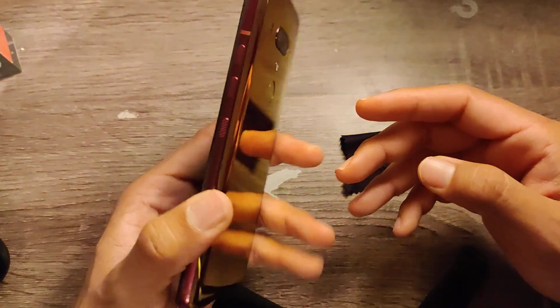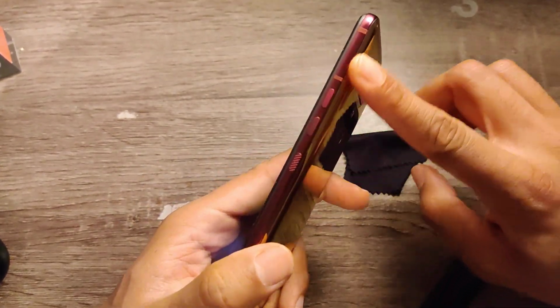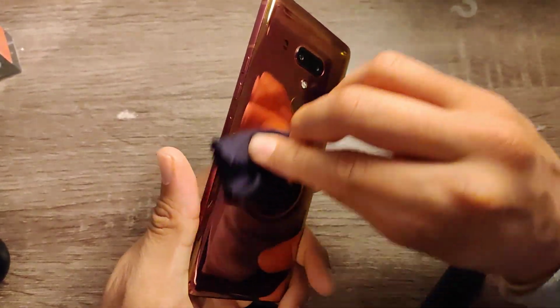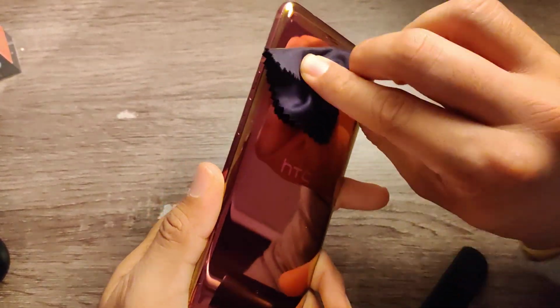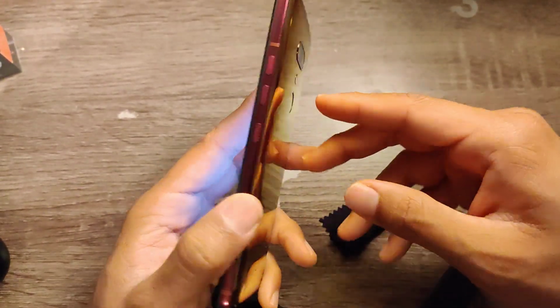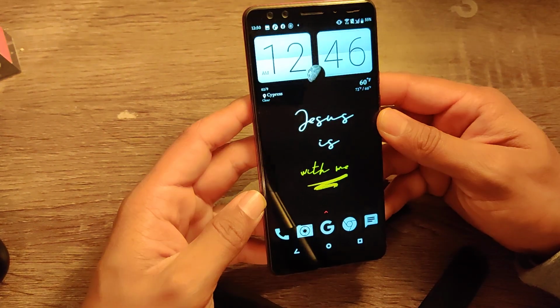AMOLED, because I was just a Samsung hater when HTC was out, and HTC made all LCD panels. And obviously Samsung were the only ones with the AMOLED screen, and I just didn't like Samsung back in the day, so I was like, whatever. I still kind of don't, honestly, but whatever.